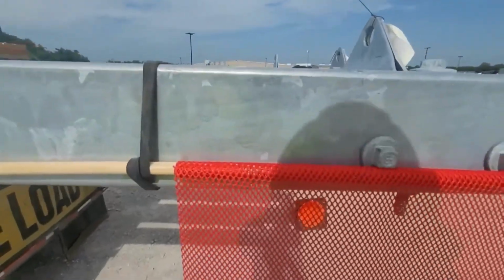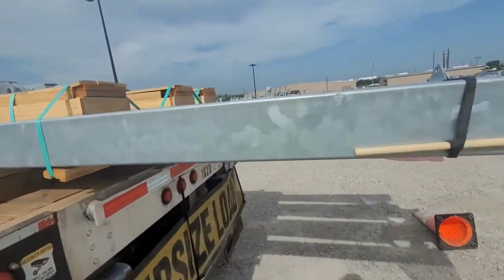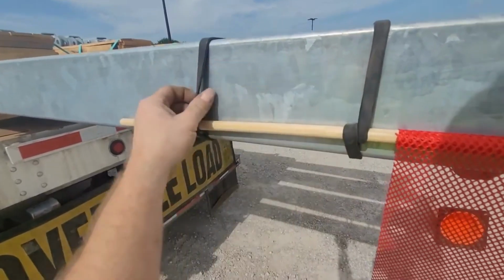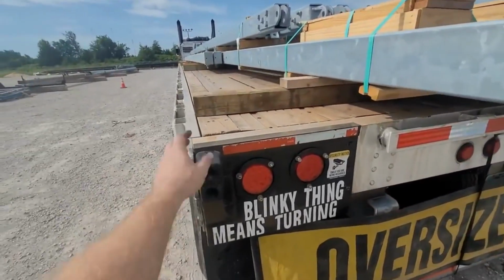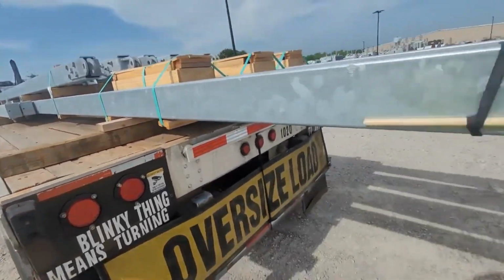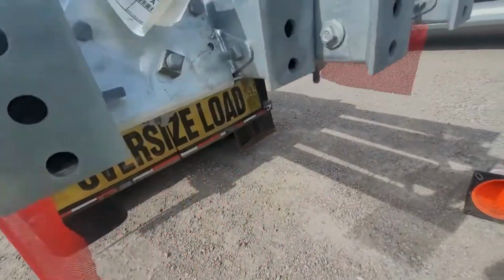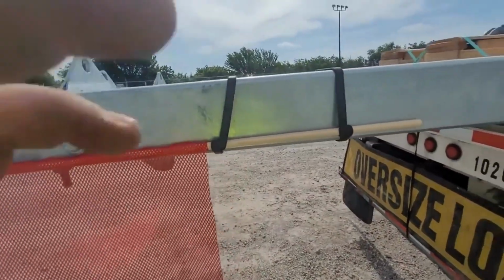All right, we got loaded up. There it is, 57 feet. And as you can see right here, I just wrapped these bungees around these flags. That holds them in pretty tight. I think I'm going to go ahead and put a couple more on each side right here, just in case, but I believe this is where they should be, since this is the farthest protruding area of the trailer.